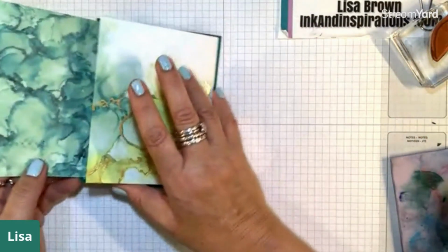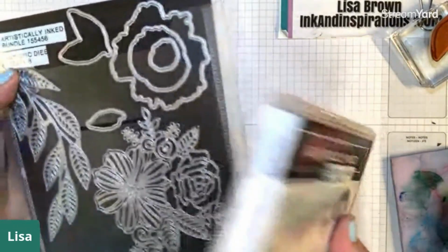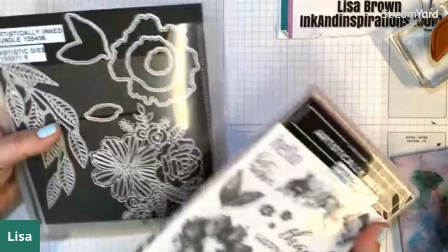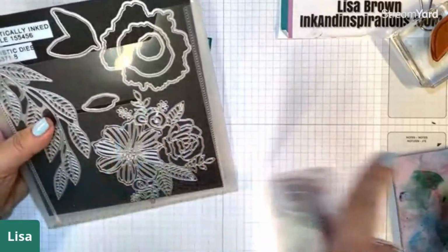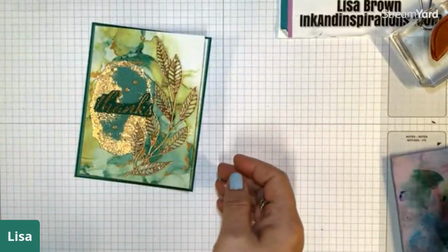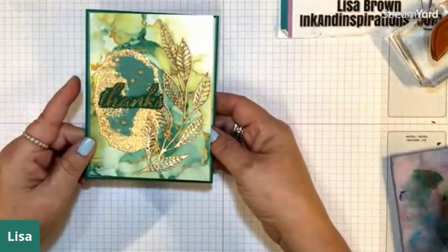That die set, Debbie, is from Artistic Dies. This is a bundle in the annual catalog. Thank you, Pam. Okay. And tonight on the live, no, not the live, the premiere, the live premiere, I'm using this particular die. So you won't want to miss that. It's a fun fold. You're going to want to make it.